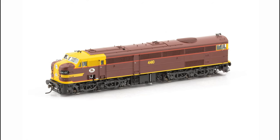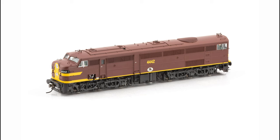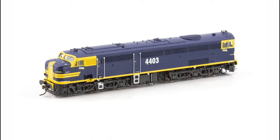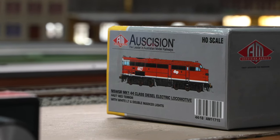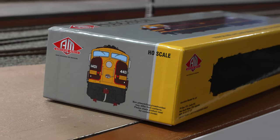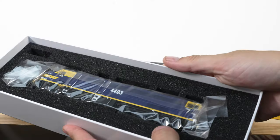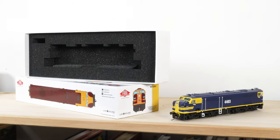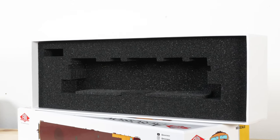Now, this release did come with many different liveries and paint schemes that the 44s ran with over their lifetime, like Indian Red, Austerity, Reverse Candy, and the preserved 3801 Limited. Although the box isn't something I usually dwell on, as it is pretty generic, and it is, I guess, the least interesting part of the model. However, this time round, Auscision has done away with the clamshell packaging that they've had with previous models, and this time they've gone for a soft foam housing, which I, for one, am much happier to see, and I found getting the model in and out of the box much easier and less likely to damage it.